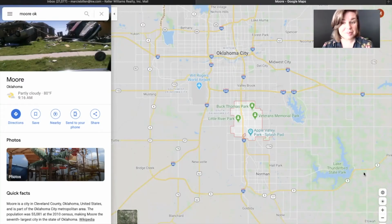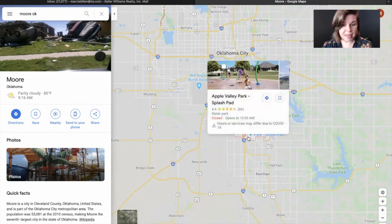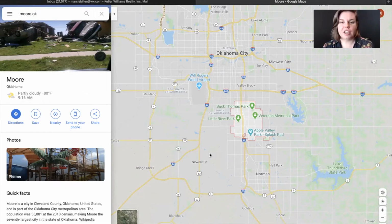All right, next we're going to cover Moore, and you can see here on the map where Moore is. So it sits just north of Norman. It makes it a really great location if you're planning to commute to Oklahoma City every day. The city has really boomed since the 2013 tornado. It's really famous for that tornado.